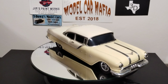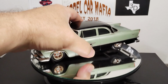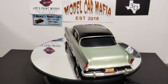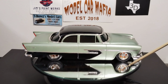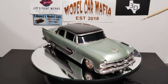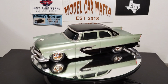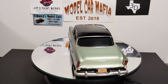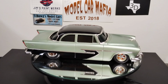So next up, you'll see the extent of my modifications. We're going to 1956. This is a 56 Belvedere. This one comes as a 4-door, but I converted it to a 2-door. And the reason, here comes this word again. This is one of my favorite Plymouths because my brother-in-law had a 56 Plymouth Savoy.